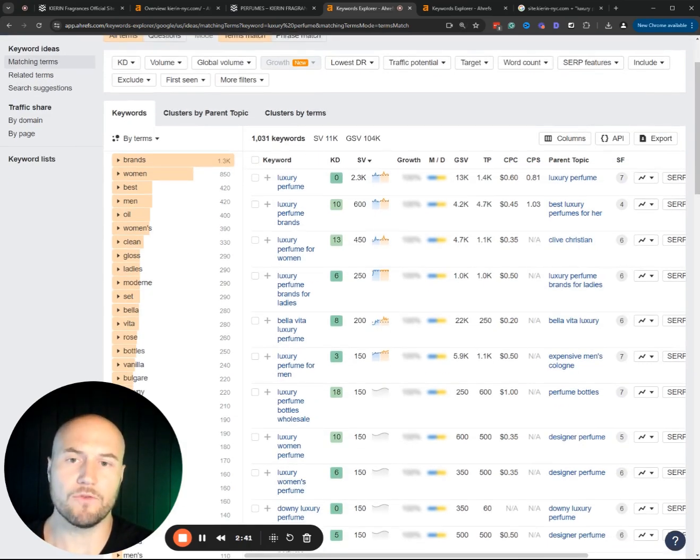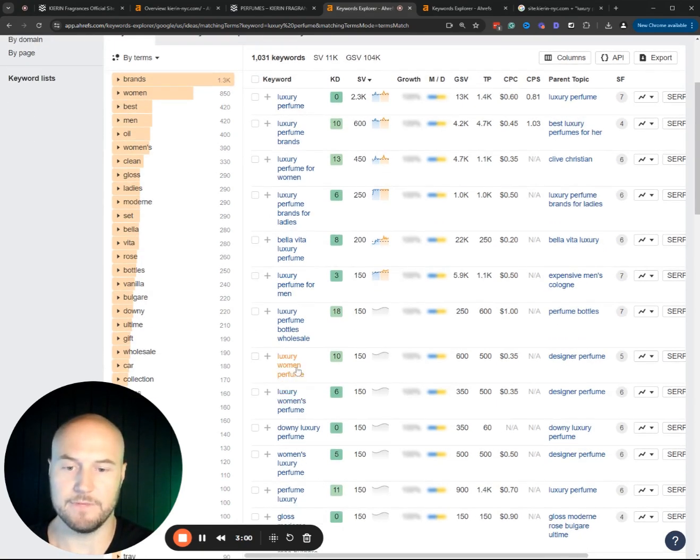And you can see over 1,000 keywords, 1,031 different keywords. Monthly search volume for this key phrase alone, 11,000 searches per month. Global, if you sell worldwide, 104,000 per month. Now, some of these don't make sense for you to optimize for or rank for. They're probably luxury brands or super specific. And you could break this up men and women, and you get the point. There's a lot of opportunity here from that perspective.